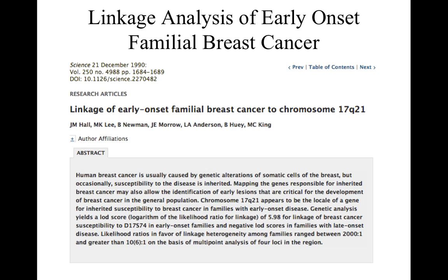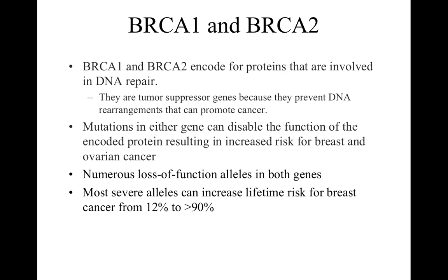Using linkage analysis, she localized a region of the genome, chromosome 17, region Q21, that co-segregated with the phenotype in a number of pedigrees. This linkage was statistically significant with a LOD score of 5.98. It turned out that this region contained the BRCA1 gene, which was eventually cloned by a group at the company Myriad Genetics. A functionally related gene, BRCA2, that was also linked to familial breast cancer, was eventually cloned from chromosome 13.